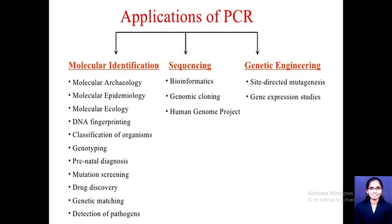In epidemiological studies also, we can diagnose diseases caused by bacteria or viruses with the help of PCR. We can also diagnose prenatal diseases with the help of PCR. We can also study mutations in the bacterial cell with the help of PCR. We can also use this technique for the discovery of various drugs, and in DNA fingerprinting. We can detect an unknown pathogen which is causing a disease. We can use this for sequencing, which was also used for the Human Genome Project. And there are a lot of applications for PCR.